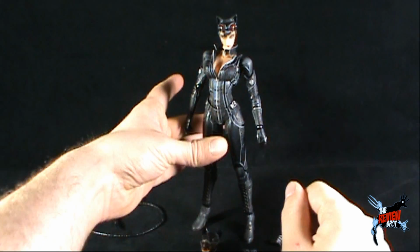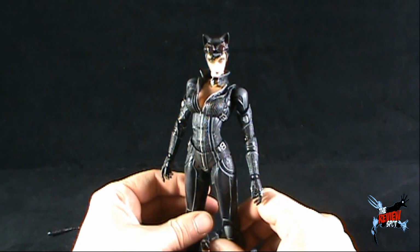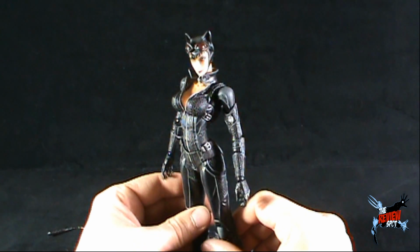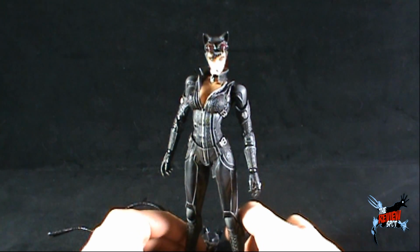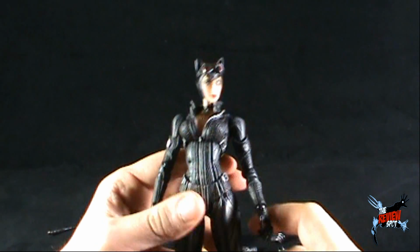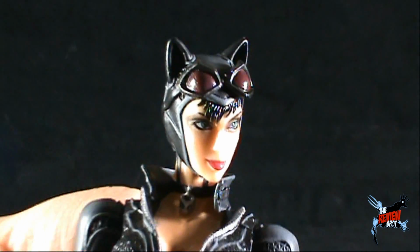First of all, we'll grab the figure. The one thing I really wish they could have included with this, though, was a display stand. Sadly, this one does not come with a display stand. Nonetheless, this does not deter at all from how fantastic of a figure this is. For starters, let's actually have a look at her face. Now, this is currently the face that she was packaged with.